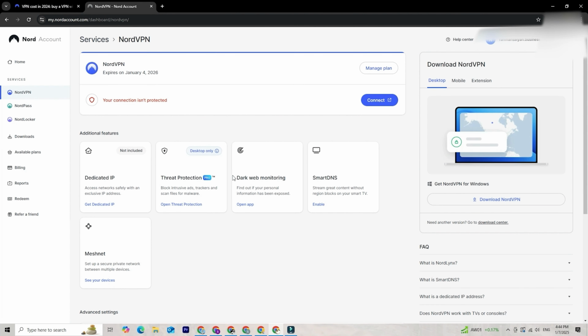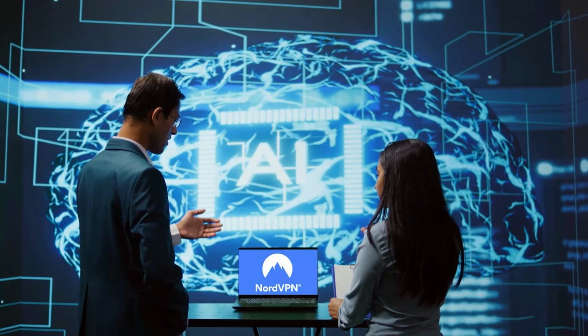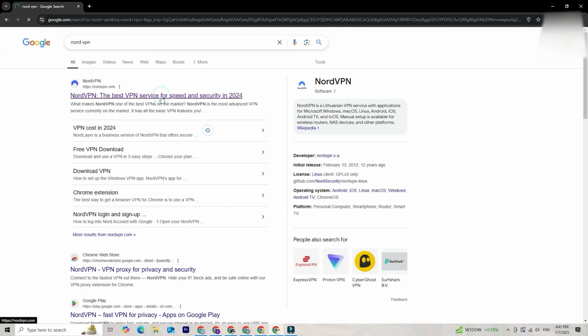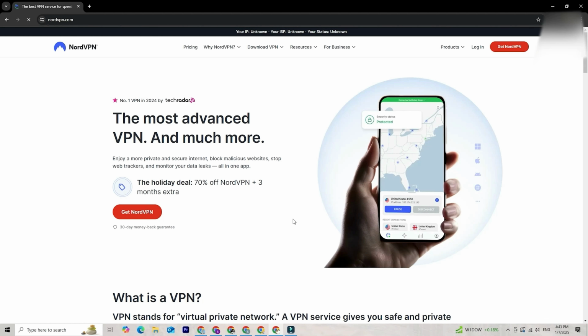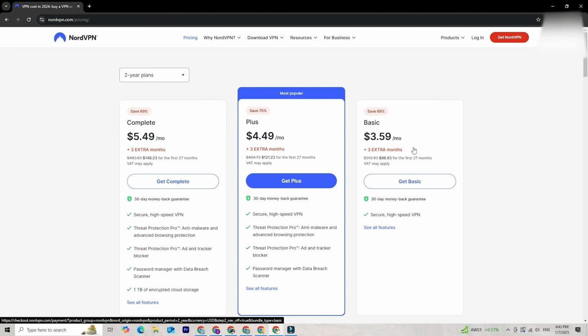Setting up NordVPN, a no-stress guide. Getting started with NordVPN is quick and easy. Here's how to do it. Sign up, visit the NordVPN website, check the description for the link, and pick a plan. The longer-term plans are usually the best deal.